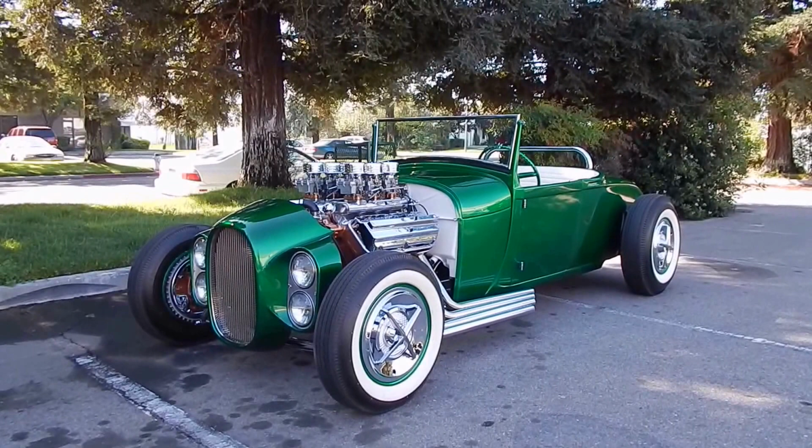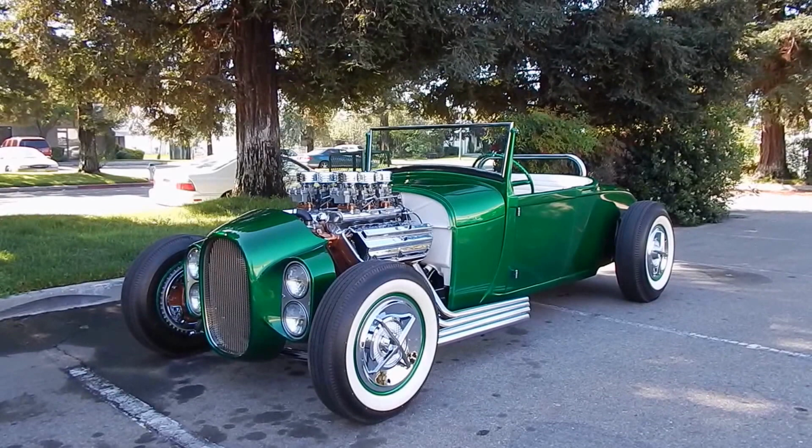All right, here we are in a beautiful Fresno, California morning, looking at a really cool old school historic hot rod built by Eddie's Speed Shop. I believe it's known as the Eddie's Speed Shop car.